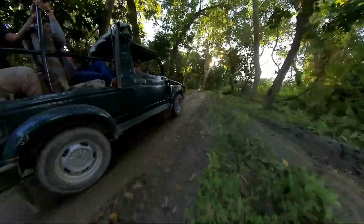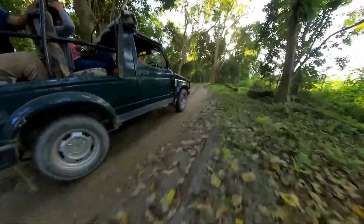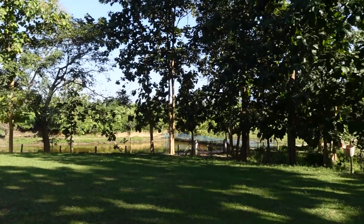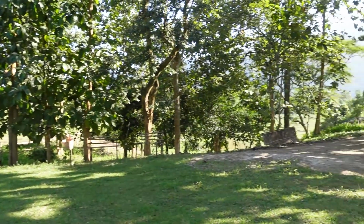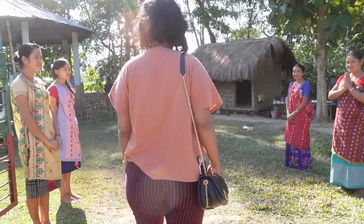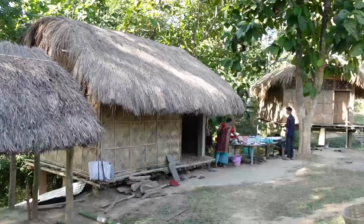All the adventuring made us extremely hungry. But instead of heading to a restaurant, we chose to try out something more authentically Assam. This is the Karbi ethnic community, and they've graciously invited us to join them for lunch.